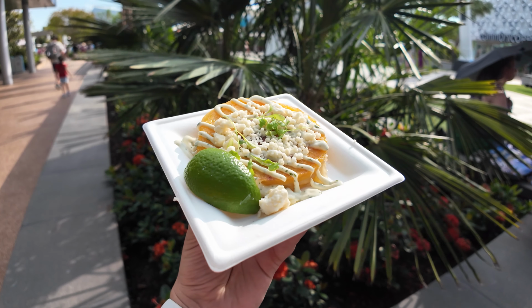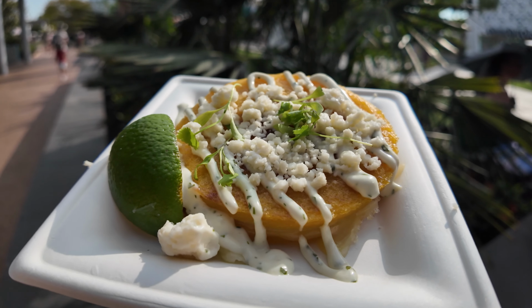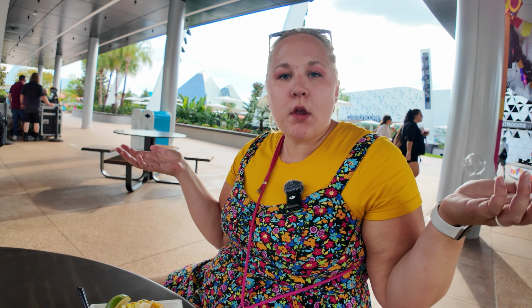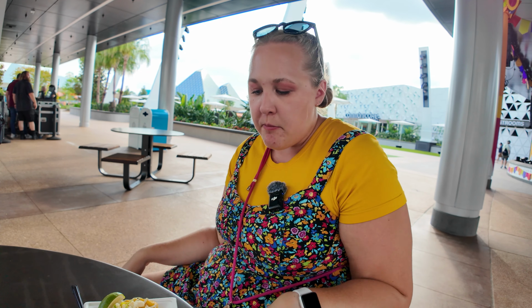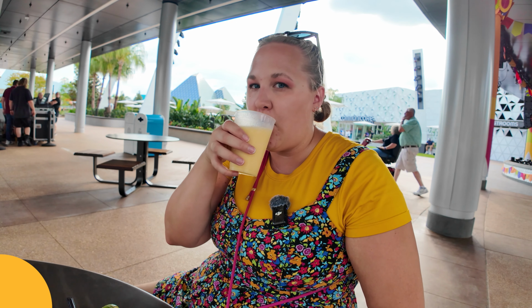This one honestly looks a little better to me. Maybe it's just because it looks prettier with the sauce and stuff on top. Pretty basic, but it's good. It's a little sweet, and then you get a little bit of tang from whatever sauce is on here. Yeah, that's good. I think my favorite is probably the drink, though.